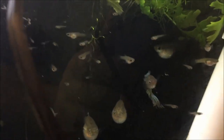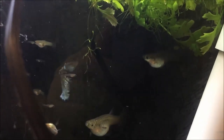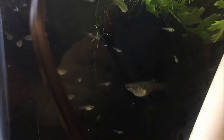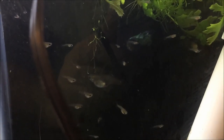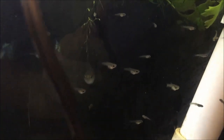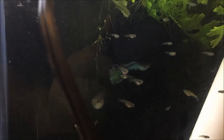Let's talk about guppy care, right? A wide variety of water parameters will work, but like other fish, they like clean water. No ammonia, no nitrites. I would say under 40 nitrates, that's up to you. I've heard people say under 20, as low as possible, under 80. I go with under 40, that's what I've done for years.